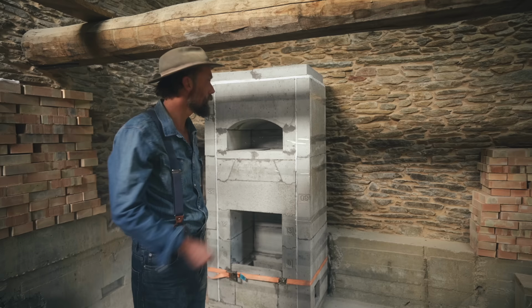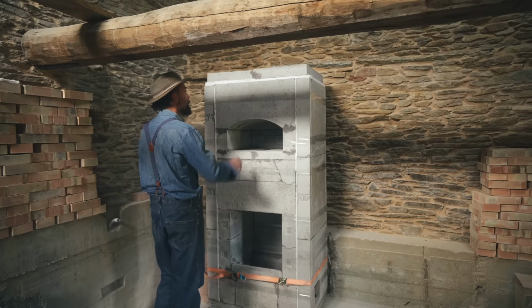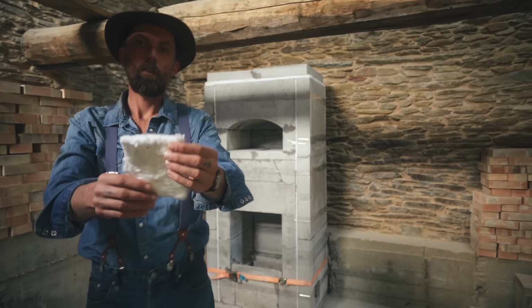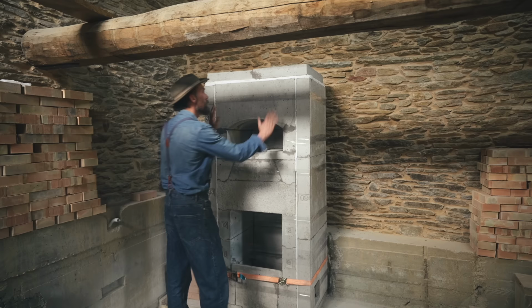Quick explanation about this, because this is the core where the fire is in, and that needs to be able to expand because it gets very hot. In between here is ceramic fiber, which is some kind of insulation material which creates a gasket so it can expand. So this will get about 1000 degrees Celsius when the fire is hot, so it needs to be able to expand horizontally and vertically.